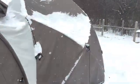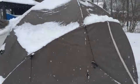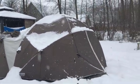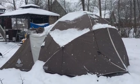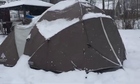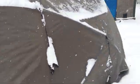There was just me and my husband. So that makes a huge difference as well. But yeah, as you can see, it's just set up in our backyard. It is massive. It looks like an igloo. But I think it'll do the job for any of the other future camping we do in the early spring and whatnot.